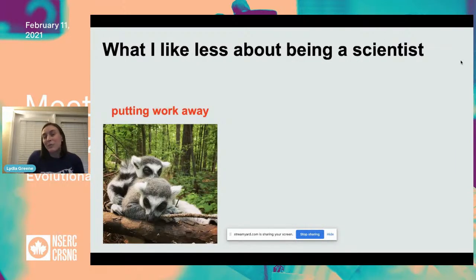And the first one is something I kind of alluded to already, but it's this idea of putting work away at the end of the day. And so there's something called work-life balance, where you're making sure that work doesn't take over your entire life.